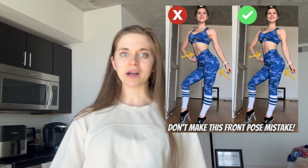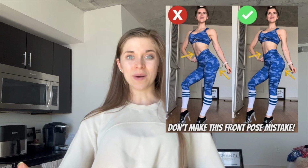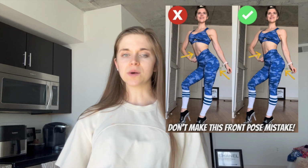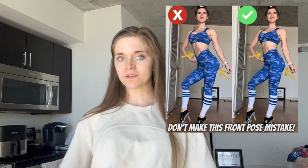As you can see in the graphic above, when you pop into that hip too much, and if you don't control your core, then it can press your waistline out and make your waistline appear bigger than it is, right? And so again, this is a common mistake. I would say probably the most common mistake I see bikini competitors make, and I see this one all the time in the front pose.